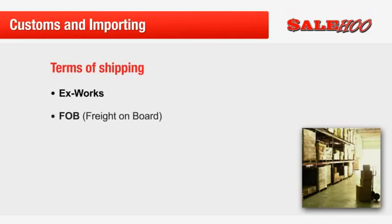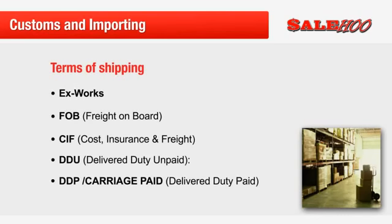First is Ex Works, where you are responsible for all costs once merchandise leaves the supplier's door. FOB. With FOB, the supplier pays for everything up to the point of departure, including the export charges. CIF. Cost, insurance and freight. In this case, the supplier pays to send the goods to the port of destination and arranges the minimum cover marine insurance.